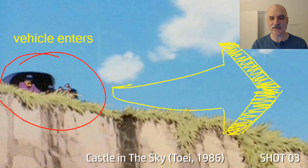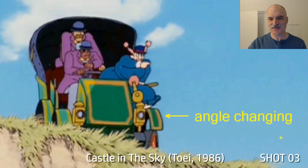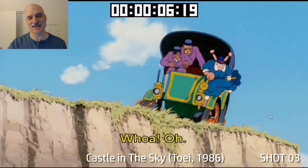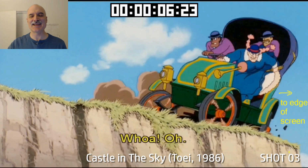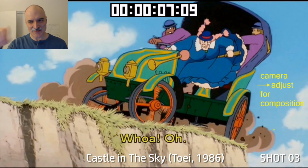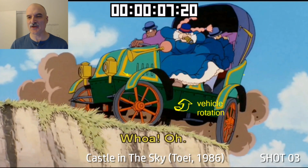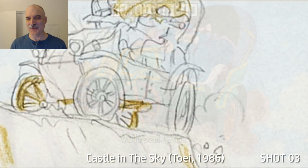Here we have a vehicle entering. I always love the vehicles in Miyazaki-san's films. They're just drawn so beautifully. Again, just to be real clear, this is 1986. Zero 3D available here. This is all just drawn out of people's heads, maybe looking at models. Camera's going to adjust over here for the composition. The vehicle's going to rotate up here. These fenders are just kind of floating on there.